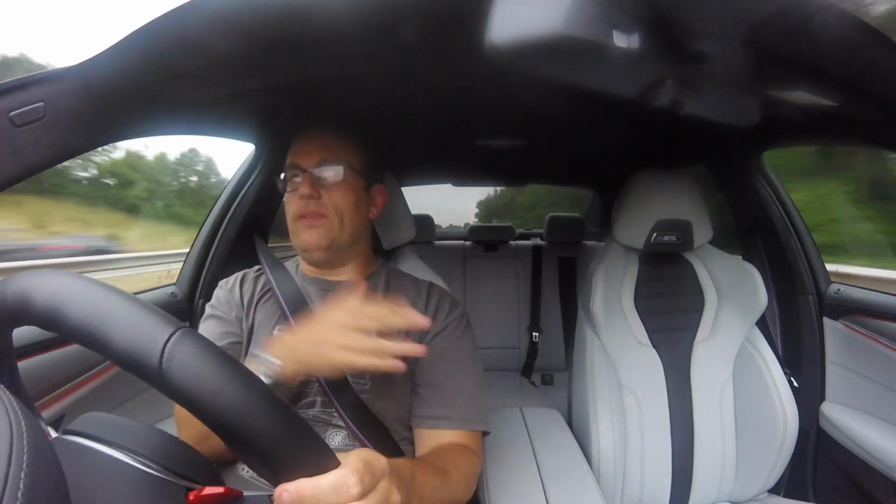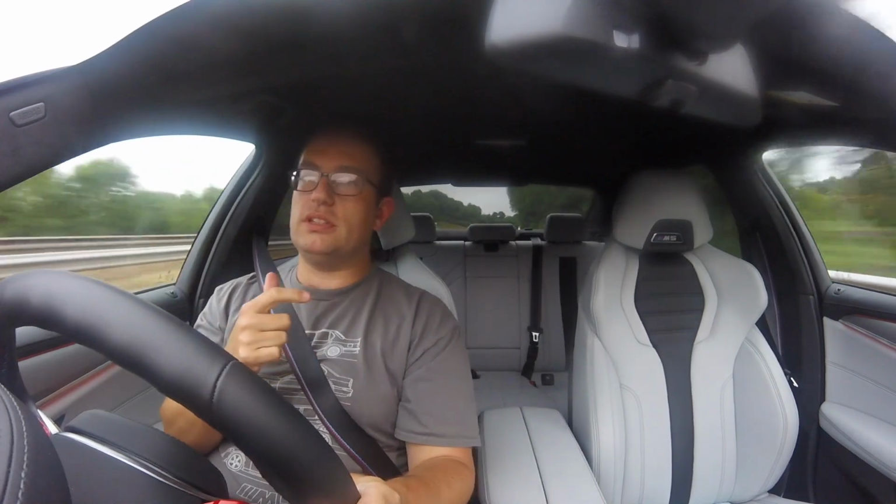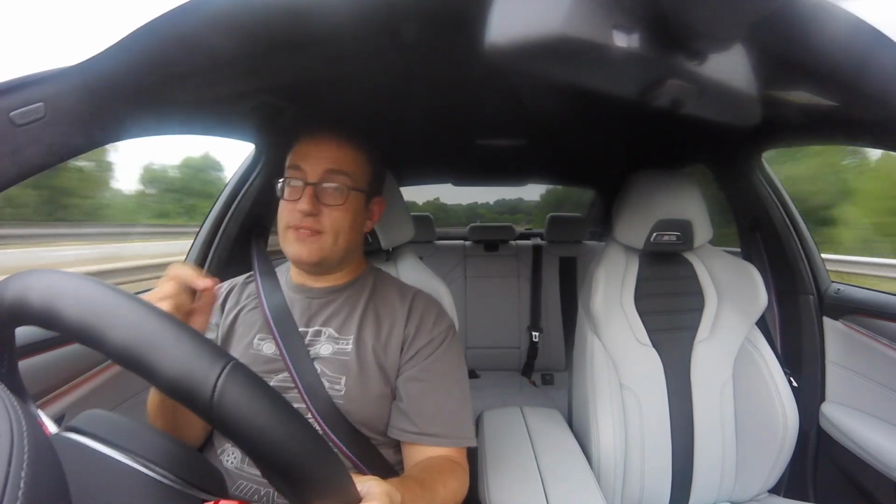I genuinely think that. In terms of the settings, the M1 and M2: our M1 is the soft one for me, so I've got it in efficient, comfort suspension, comfort gear changes, comfort steering. M2, I've got it in sport steering. I think Sport Plus is too heavy, and that for me is very similar to the other M cars. I don't think there's much change there.